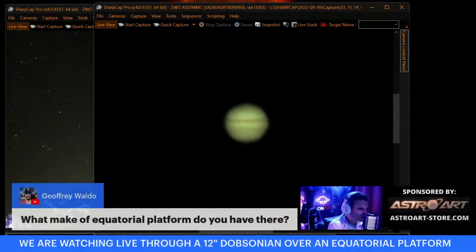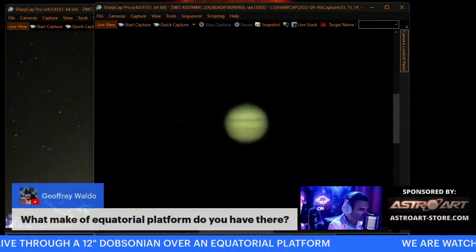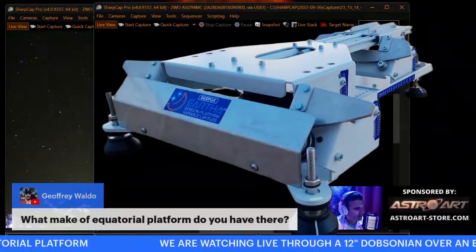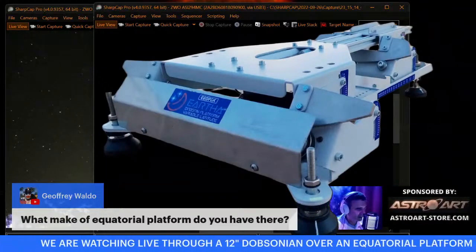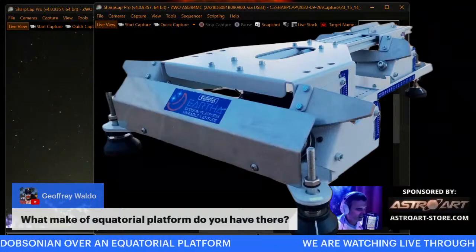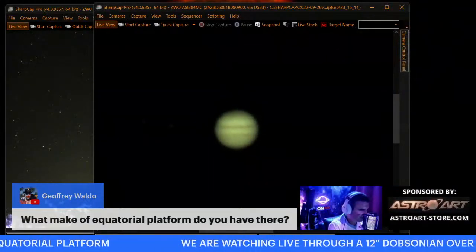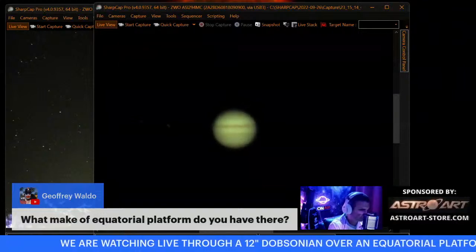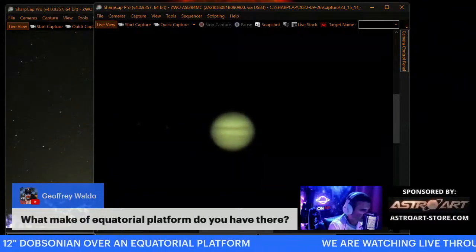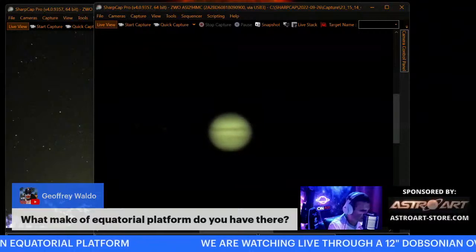I have a GEOPTIC equatorial platform. It's this one. It's made of steel. It's not the cheapest one. It costs nowadays maybe around 1,000 bucks. But it's for life, and I use this a lot. It's a good investment.